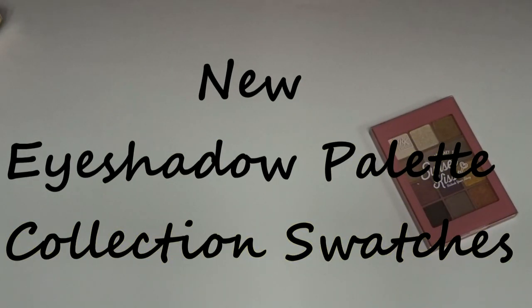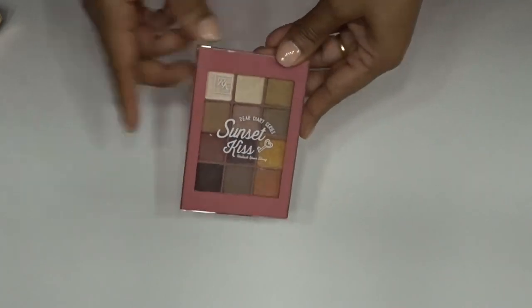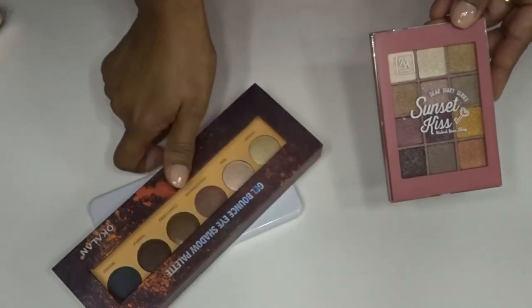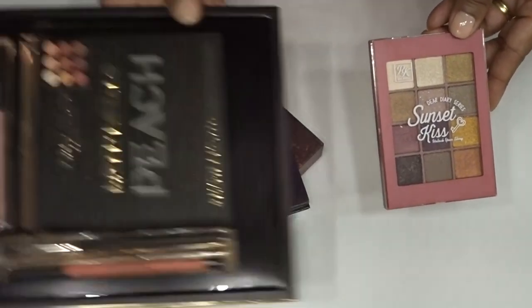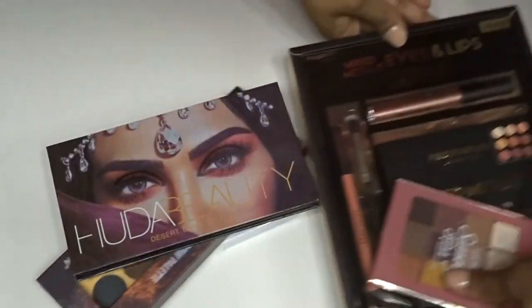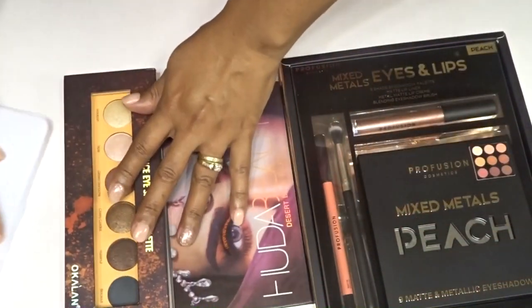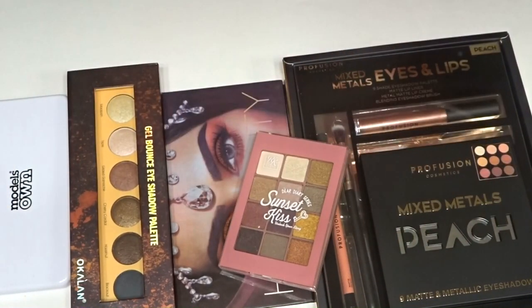Okay. So anyways, in this video, I'm just going to show you all the different palettes that I've been getting and show you a little swatch. I hope I'm saying that, swatches. Here are a few. This one is an imitation, I know guys. And this one and this one. So I'm just going to show you these beautiful palettes. And I'm just gonna do swatches so you guys can see the swatches on these affordable, beautiful palettes.